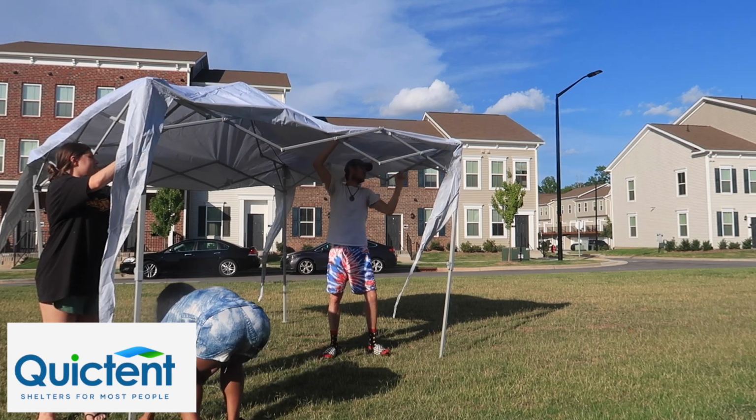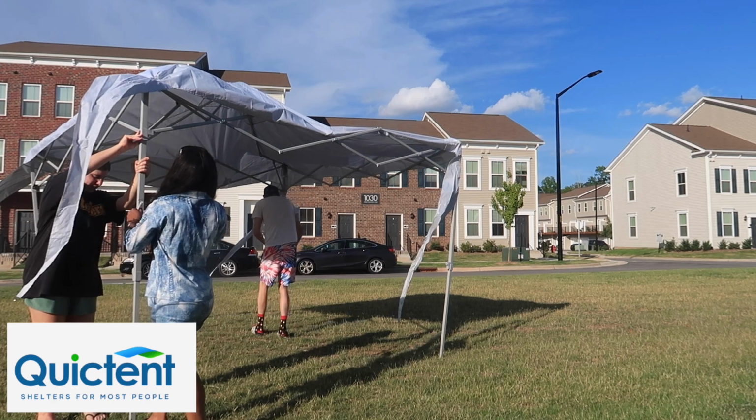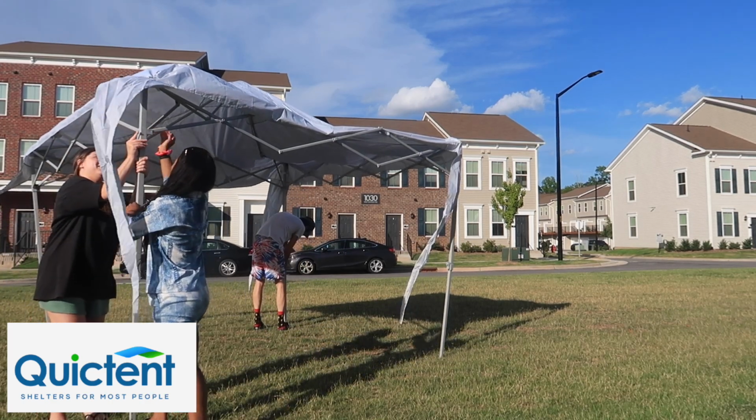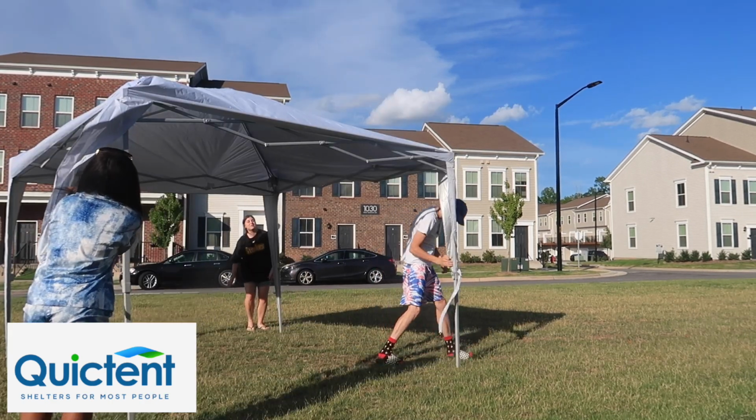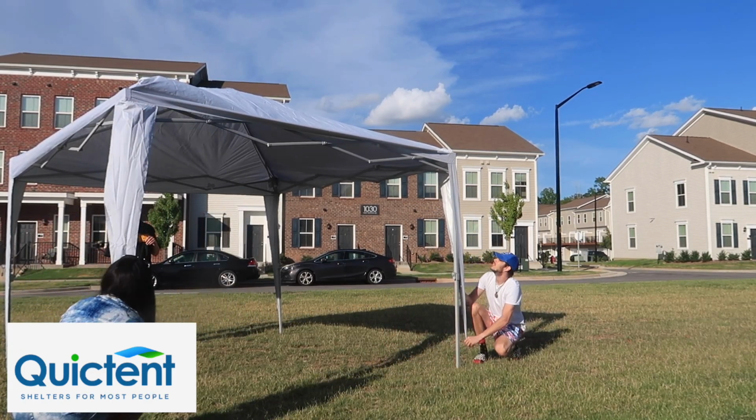I highly recommend you guys get a Quictent. I'm gonna do a full video on them, but just wanted to show you guys it in this video. So this is the 10 by 10 privacy canopy. I would recommend you get these exact dimensions because they are the most commonly used for markets.